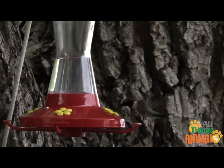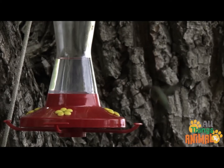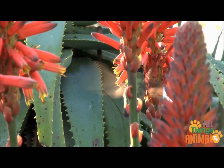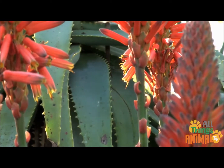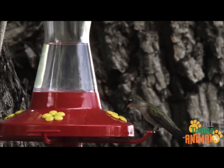Their fast wings also make a wonderful humming noise. That's why they're called hummingbirds. Hummingbirds need to eat lots and lots to maintain their really fast breathing and heart rate. To do this, they eat flower nectar, pollen, and insects. Using their long, thin beaks, they can sip nectar deep inside a flower or a bird feeder.